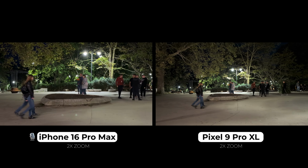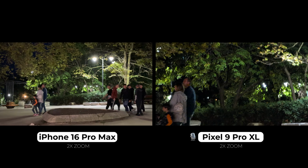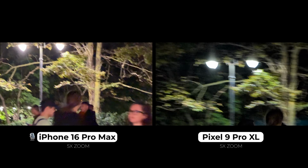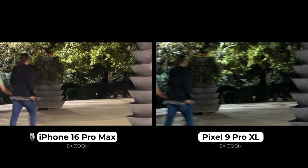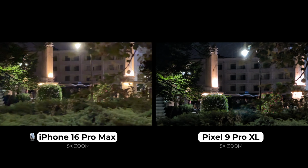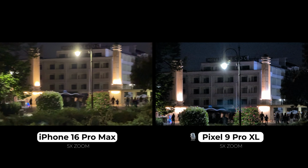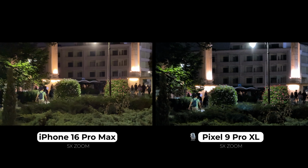Alright, next up we have 2x zoom and 5x zoom. And we can still see those flares that the iPhone is known for. A little bit of noise on both phones, but that is expected at night. Still using the 5x camera, and here we see the iPhone doing a better job with those highlights. But again, the flaring is still an issue. And you also have it on the Pixel, but probably just not as bad. Back to 1x.